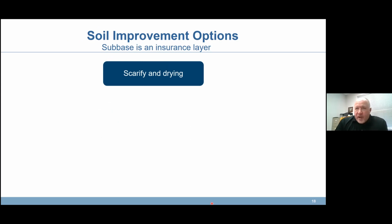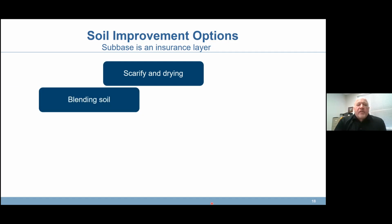Scarifying and drying at a minimum. We typically have to get rid of any organic layers, layers that are the dark black soil that's great for growing vegetation. We got to get those out, stockpile them. We need to get to the clay, scarify and dry and compact. That's number one.